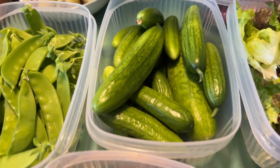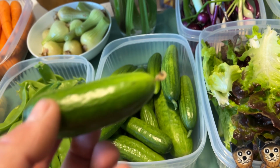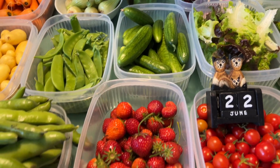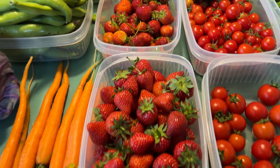Some big ones, some little ones. I much prefer the little ones. They are incredibly crunchy and lovely, but that's the kind of size of cucumber that I like to eat each day. So these are the outside strawberries.